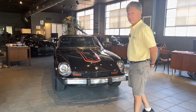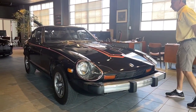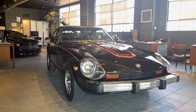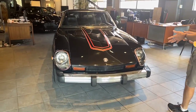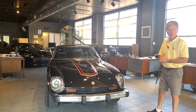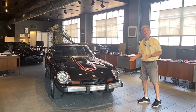This car is a 1978 Datsun 280Z. It is special in that it is the Black Pearl edition, so it is one of only 1,500 cars that were produced in this form. So it's a relatively rare car. It is going to be a no reserve auction. We also are showing it as being a project car auction.